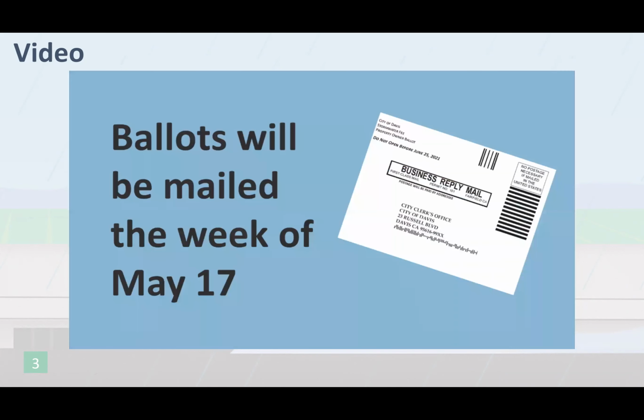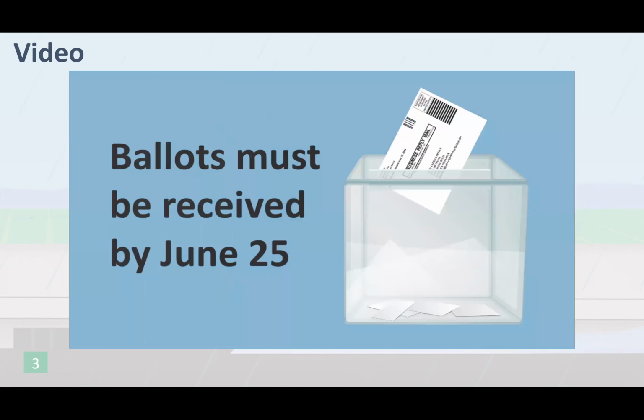If the Council votes to proceed with a ballot measure, we expect ballots to be mailed to property owners in mid-May 2021. Property owners would have until June 25th to mail or bring in their ballots to the City Clerk. Completed ballots would have to be received by this deadline to be counted. Postmarks will not count. If the City proceeds to balloting for this initiative, we expect the ballot results to be announced at the City Council meeting on July 6th.